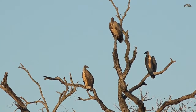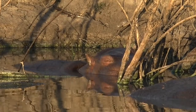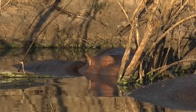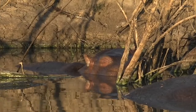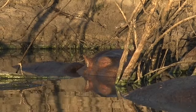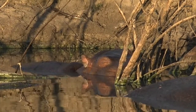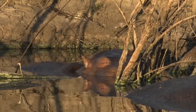Vultures, I don't think have ever been described as cute, unlike a baby hippopotamus. Very cute. Sleeping. The little one's fallen asleep, everybody. What a completely different scene from that hyena.